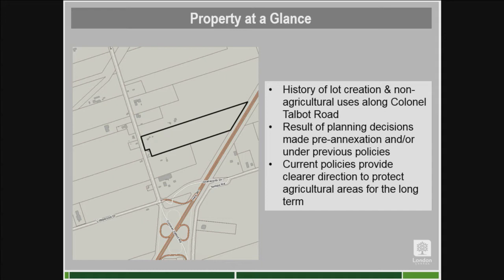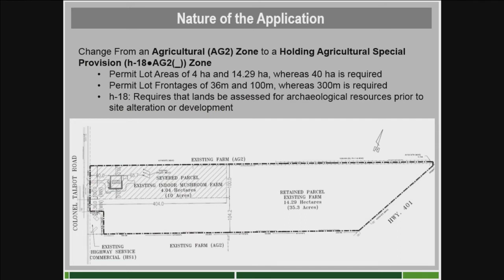The nature of the application is to change the zoning from the standard AG2 zone to a special provision agricultural AG2 zone, as well as add a holding provision. The special provisions would permit a reduced lot frontage and lot area on the site, which will facilitate the severance, and the sketch is what you see on the screen in front of you. The 1989 Official Plan and the London Plan require that any severance proposed for an agricultural use that does not comply with the zoning standards must come in for a full zoning bylaw amendment.